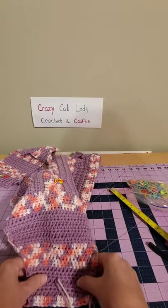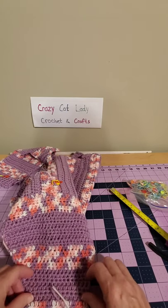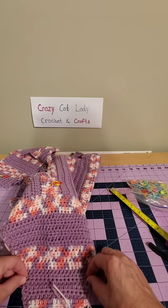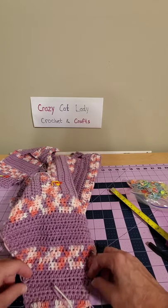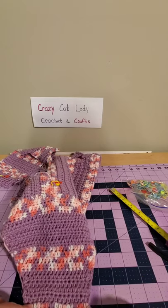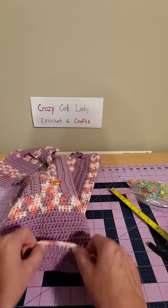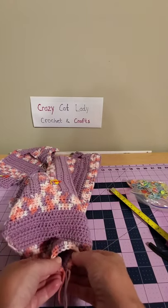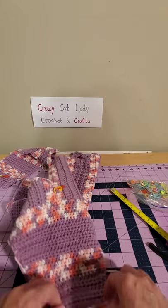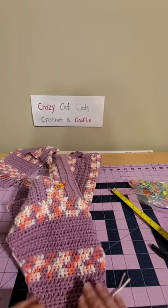Once my sweater got to the width that I wanted it to be, I quit decreasing and just kept crocheting on. So these rows don't have any decreases in them because it would have been this wide instead of this wide. Now remember, this is for an 18-month-old girl. And that's about how big her little wrist is right there. And I'm sure that's going to be a good size for her.